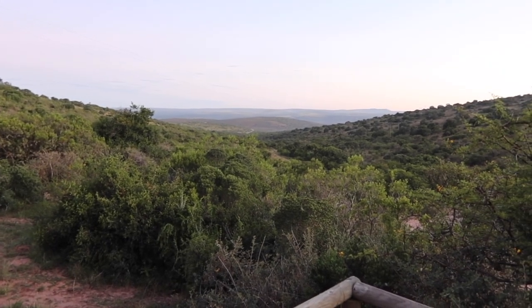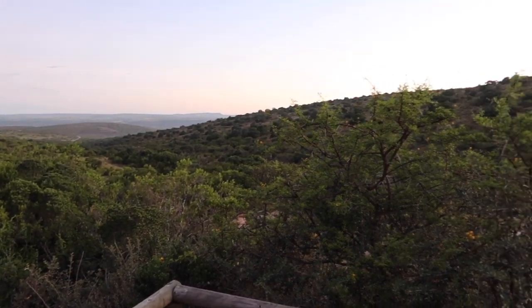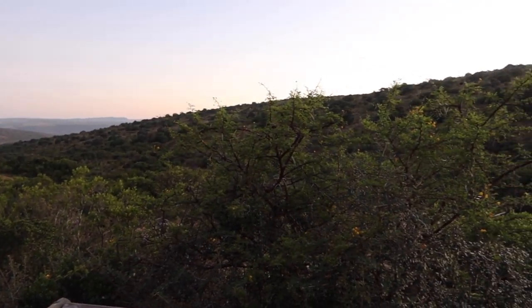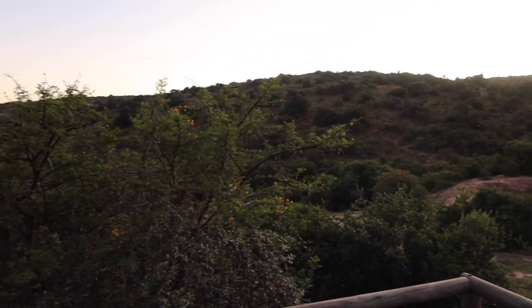It's 5 o'clock in the morning here. We are just getting up for our morning drive. This is the view from our decking. Doesn't look like there's too many animals about at the minute.